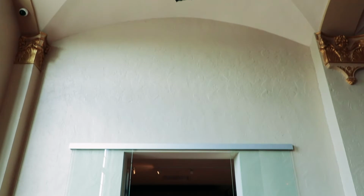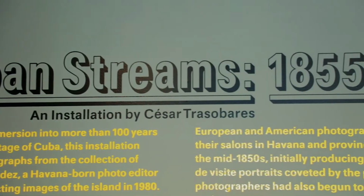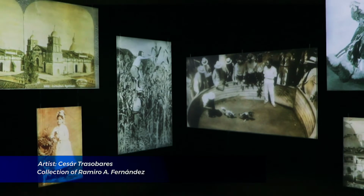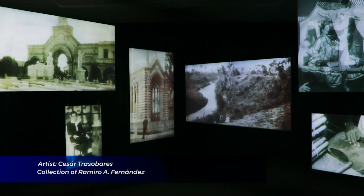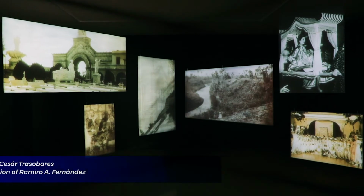Just a few steps away, MDC's newly renovated Cuban Legacy Gallery presents Cuban Streams, 1855 to 1965, a multimedia installation by the Miami artist Cesar Trasovares. The installation features over 1,000 captivating and immersive photo and video projections that highlight the history of the island nation from the collection of Ramiro Fernandez.